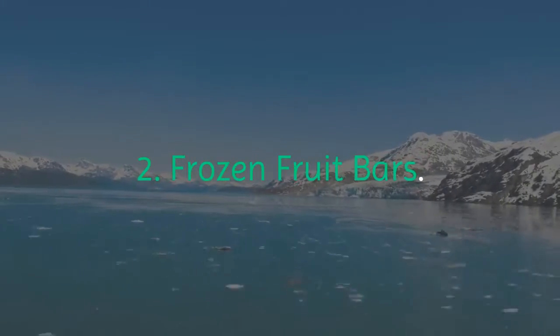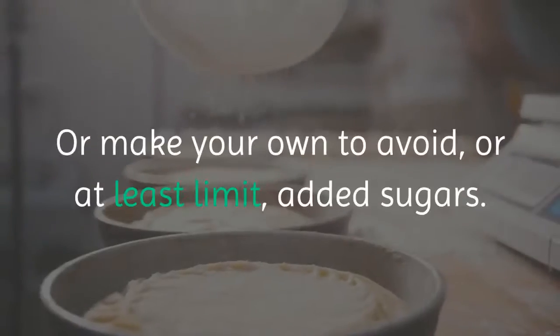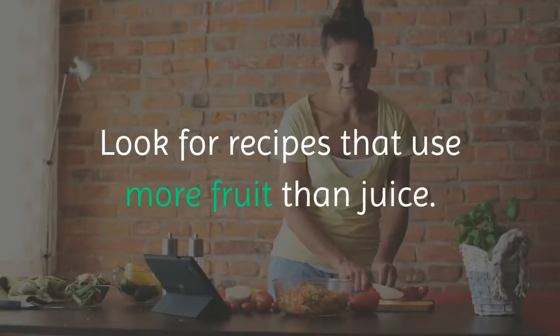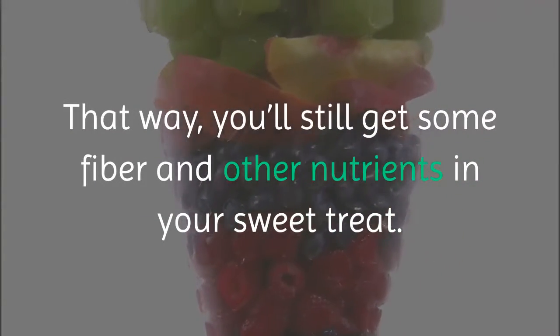2. Frozen fruit bars. Some store-bought brands offer low-calorie, lower-sugar options. Or make your own to avoid, or at least limit, added sugars. Look for recipes that use more fruit than juice. That way, you'll still get some fiber and other nutrients in your sweet treat.